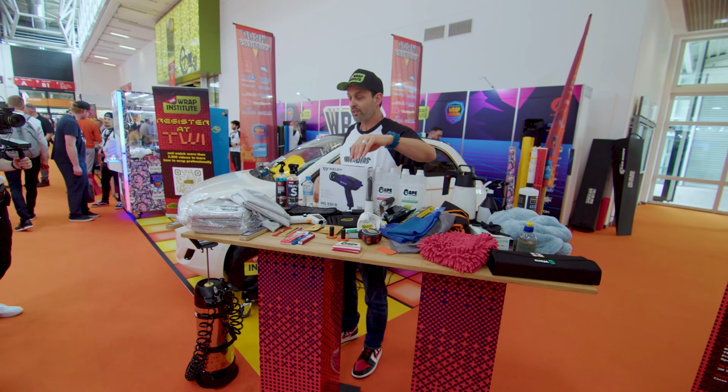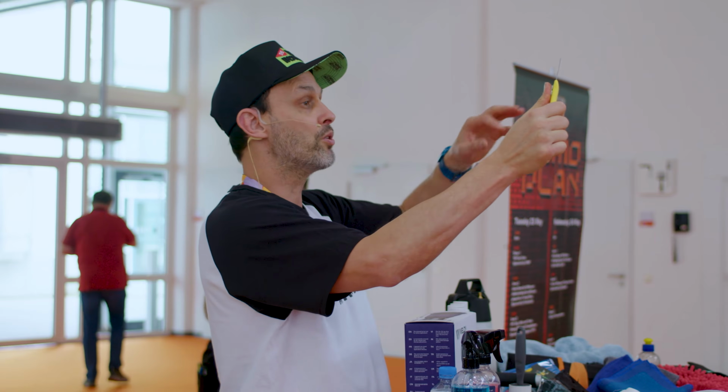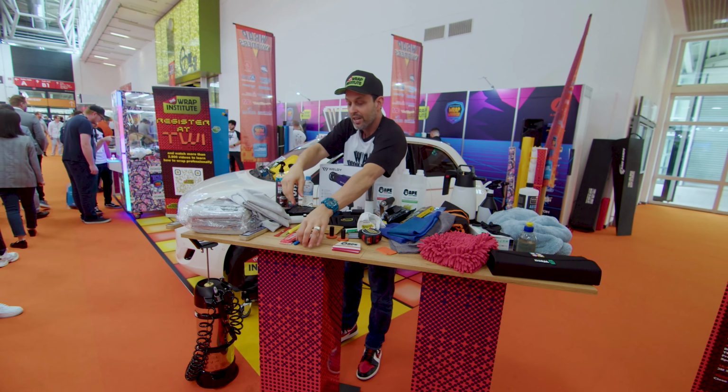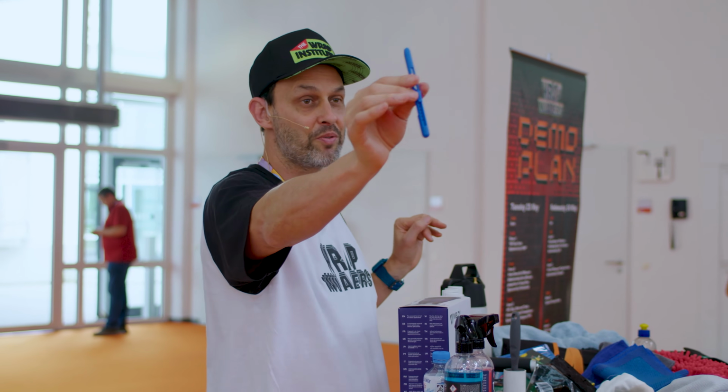What I also do is I like to use a knife like this. So this is a great knife that comes from NT Cutter. It's what's called a multi-cartridge knife. And what I can do is I have multiple blades in here, so I always have a fresh blade. So you always want that. And then this is a new knife that we're using at the Wrap Institute. This is what's called the Ninja knife. It's a very good name.